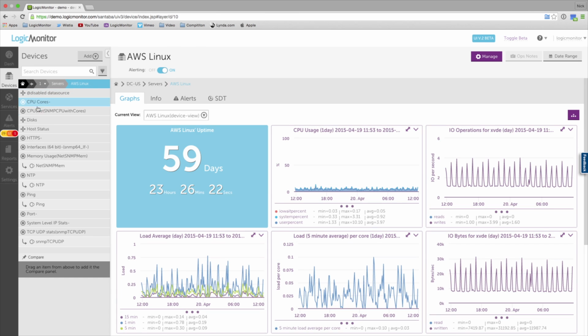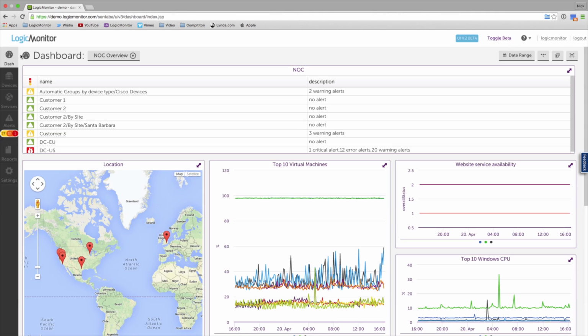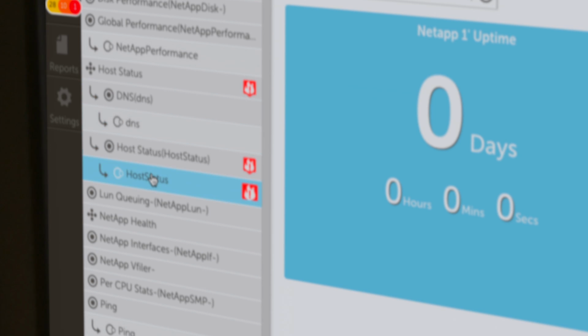LogicMonitor has really helped us out as far as troubleshooting and being able to look at historical data. We have the alerts that come in, and the alerts come into our alert board, which then creates an alert. The guys look at it and they resolve it.